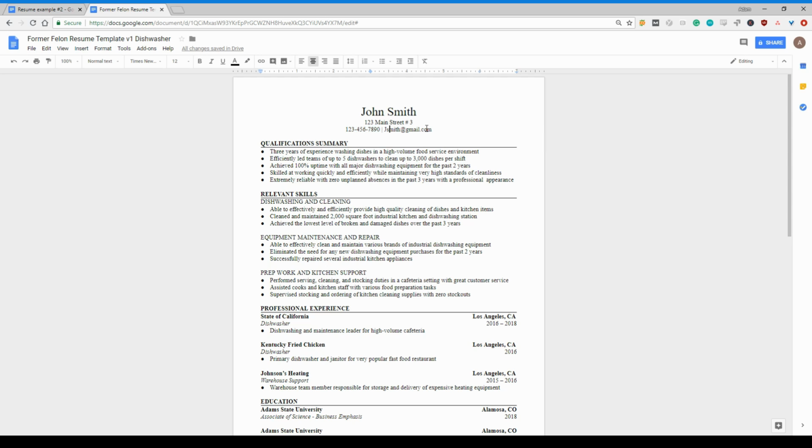Next, we have a very simple email address. So in the previous version, we had John likes to party. And in this one, it's very simple, just jsmith@gmail.com. Again, nothing you can read into this, nothing negative. There's really no way to have an email address that creates some kind of an advantage for you. So you really just want to make it as simple as possible so that it doesn't hurt you.